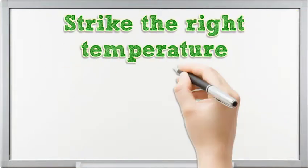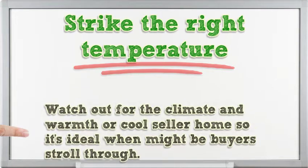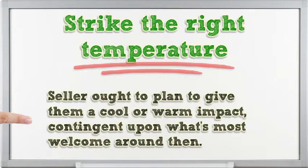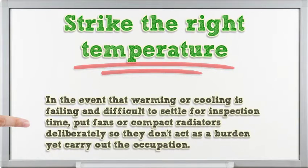Strike the right temperature. Watch out for the climate and warmth or cool of the seller's home so it's ideal when might-be buyers stroll through. Individuals shouldn't raise a sweat or a chill, and the seller has to exhibit his property can easily adapt to the atmosphere around it. Seller ought to plan to give them a cool or warm impact, contingent upon what's most welcome around then. In the event that warming or cooling is failing and difficult to settle for inspection time, put fans or compact radiators deliberately so they don't act as a burden yet carry out the occupation.